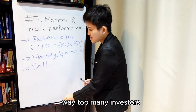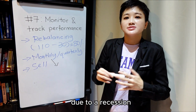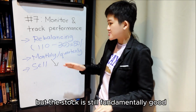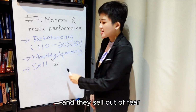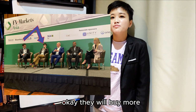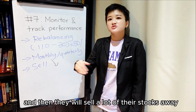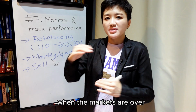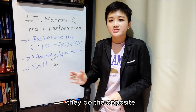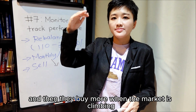Way too many investors sell when the market is temporarily down due to a recession or because the company is engaged in a temporary lawsuit, but the stock is still fundamentally good and they sell out of fear. Now the best hedge fund managers that I've talked to, okay, they will buy more of that good stock when the market is down, and then they will sell a lot of their stocks away when the markets are overvalued, are very high. Whereas for a lot of beginner amateur investors, they do the opposite. They sell out of fear when the market is down, and then they buy more when the market is climbing up and up and up.